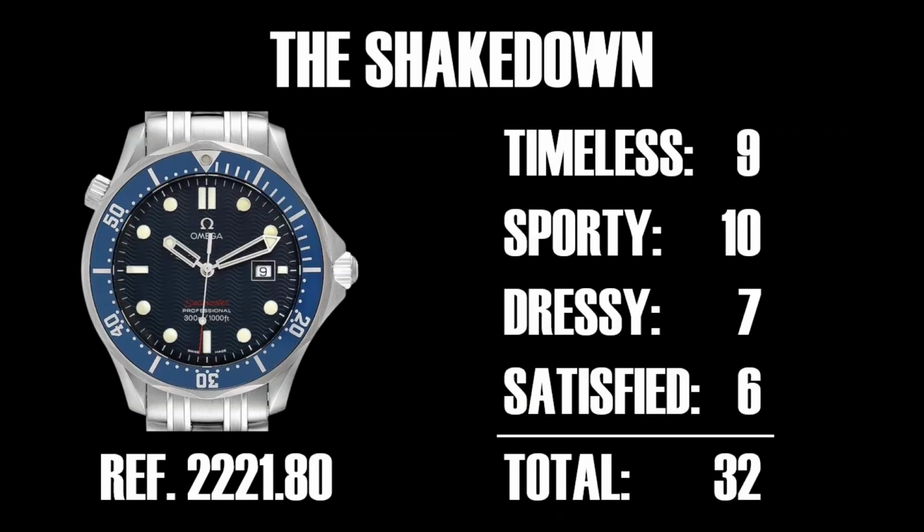It's a great piece, and even though I own automatic Seamasters, I wanted to own a Quartz one as well, and this one is mine. Pretty good. Just one watch.